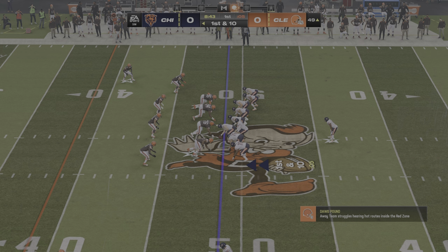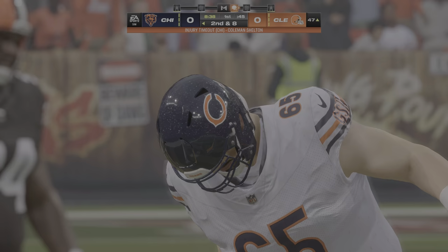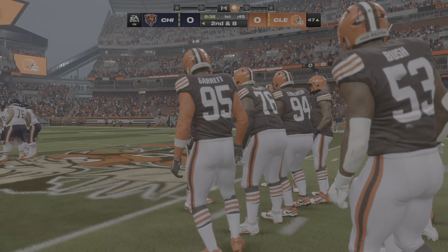They'll run for the first time with DeAndre Swift. Taken down at the 47-yard line. Now we're going to get a stoppage. Appears to be an injured Bear on the field. While they come out and take a look at him, we will step aside for just a moment.